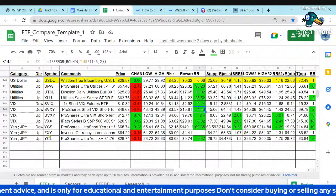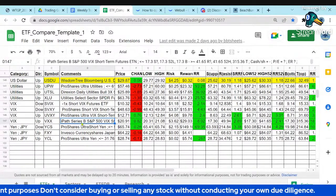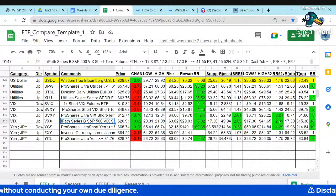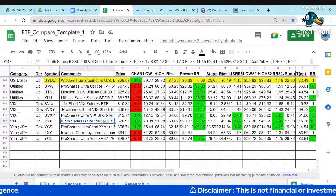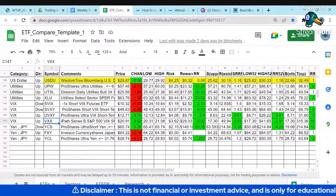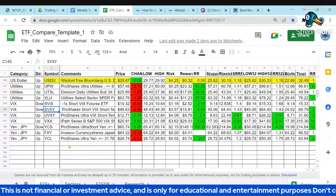Let me check the chat and see. There's also this VXX, and we had that on a watch list. That's another way to long. It's a little bit different than UVXY, so you can see it's got a different risk-reward profile. So either one of those, if you want long volatility, we were watching both of them a couple weeks ago when the VIX was headed down. Now it's been headed up, so now we're more interested in a short position, a swing short.